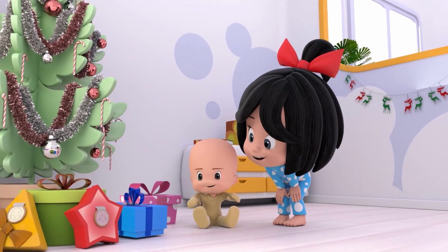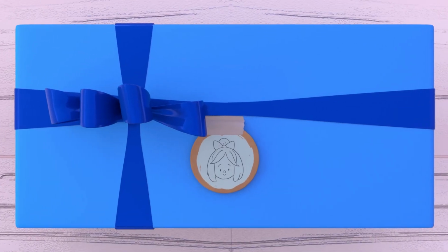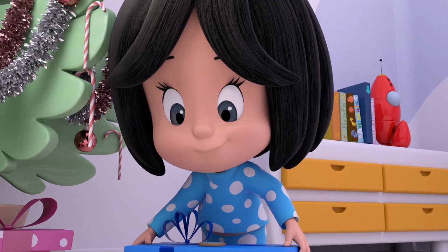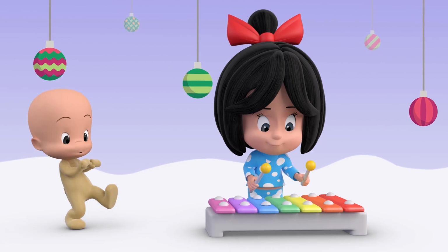A happy end. Christmas tree's a gift. For a tangle shape that hides a big surprise. Open it and look inside. There's a special gift that shines as a xylophone appears before your eyes.